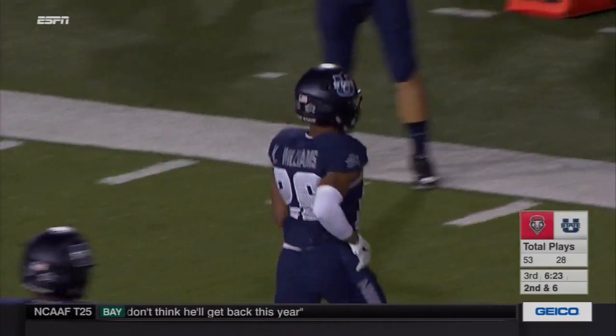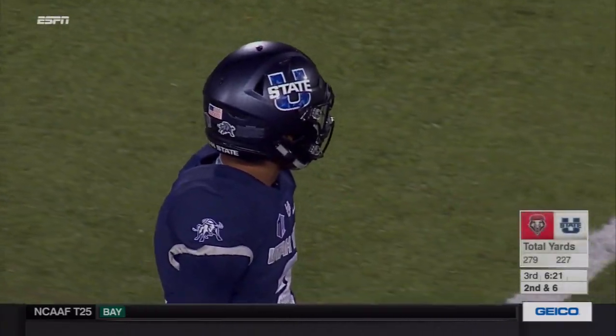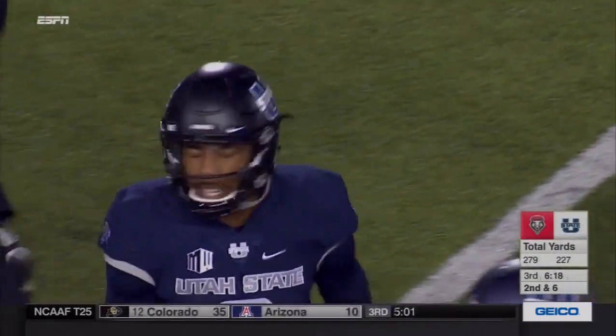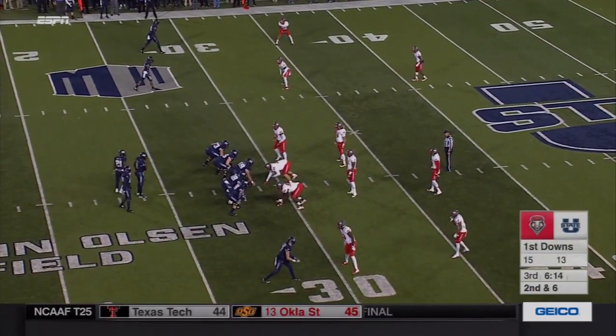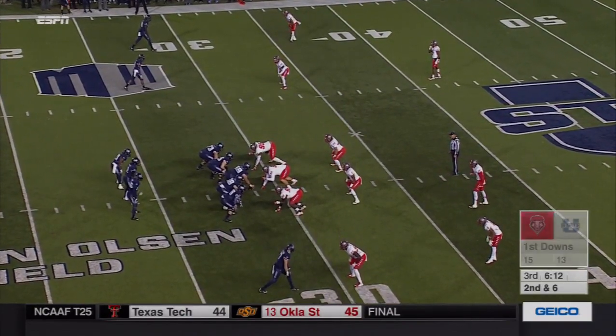Oh, no, wait a minute. Now he's in the backfield. What are we going to do? And then they just send him the opposite way and run it the other way. Just a way to mess with the eyes of that defense. Play picked up 4, second down at 6.